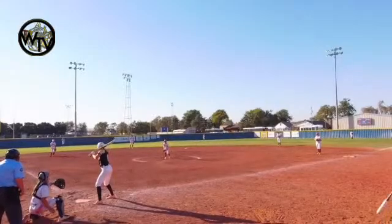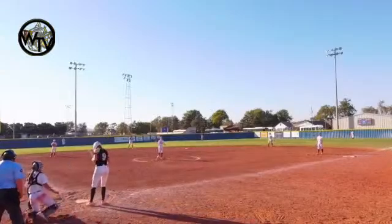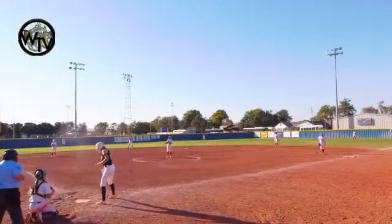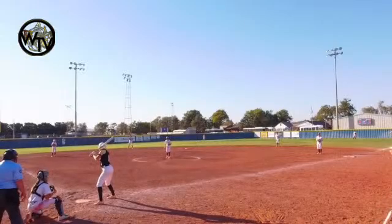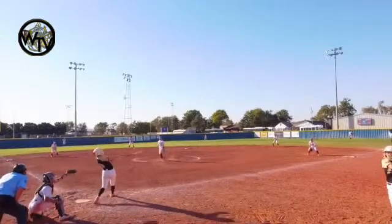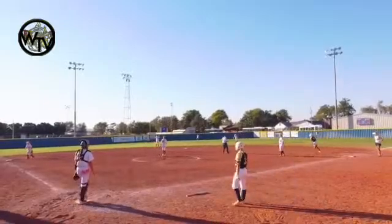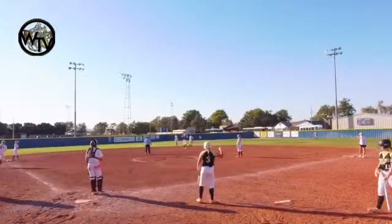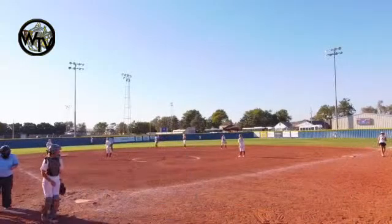So 1-1 count. So 1-2-1 count now. Charles Waters. 2-1 count. And that's gonna be a pop up to the center fielder that goes over her head. So that's gonna be a double for Kirsten Briggs.